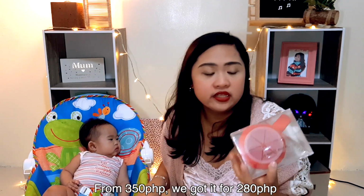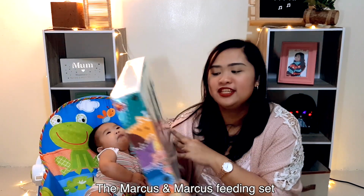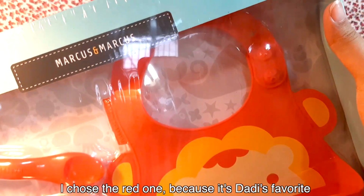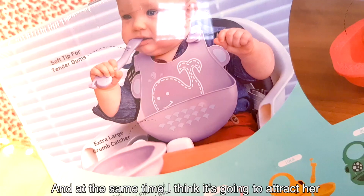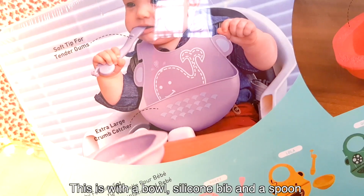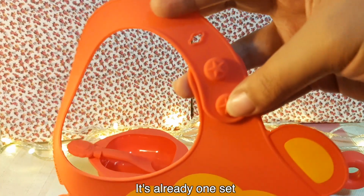From 350 to 180 pesos. The Marcos and Marcos eating set. So, pinili ko yung red. It's a favorite ko ni daddy. And at the same time, I think it's going to attract her. See, there? This is with the bowl, with the silicone bib, and the spoon. Ayan, so one set na siya.